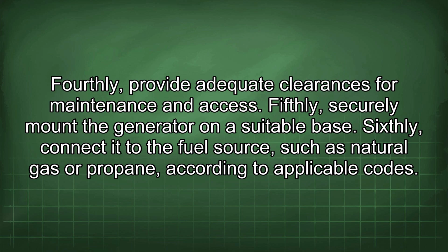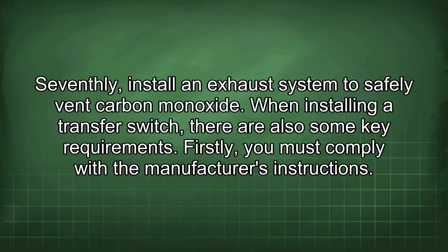Fifthly, securely mount the generator on a suitable base. Sixthly, connect it to the fuel source, such as natural gas or propane, according to applicable codes. Seventhly, install an exhaust system to safely vent carbon monoxide. When installing a transfer switch, there are also some key requirements.